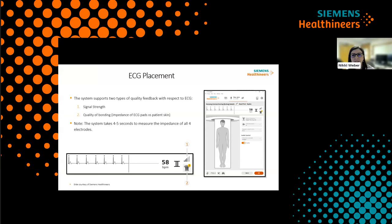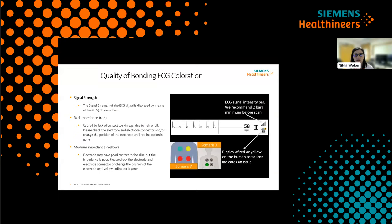As I said before, many things are the same, but might have a slightly different look or location. The ECG signal strength bars and quality of bonding or connectivity notifications are still the same. This is giving a better explanation of the meaning of the colors used on the human torso to show users if they should take action to fix a lead or not.